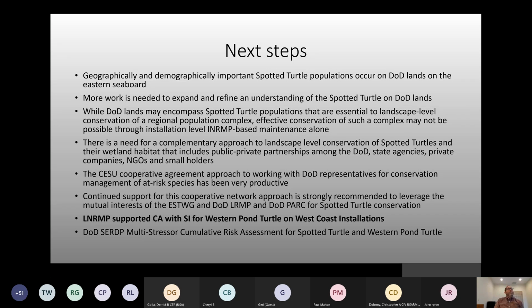And that's primarily because we came to understand and clarified through our work with the spotted turtle that the Department of Defense necessarily, without debate, has geographically and demographically important populations on the Eastern Seaboard. We also, from a science perspective, think that we have enough information to start thinking about management, particularly about best management practices on these installations where we did this work. But more work is needed to expand in some cases within these installations and refine in other cases on those lands. And specifically, we see that there's probably a need for more work where people are interested on installations with known populations, and also where we think the suitable habitat is really ripe for consideration on those installations where we don't yet know but suspect that populations occur.